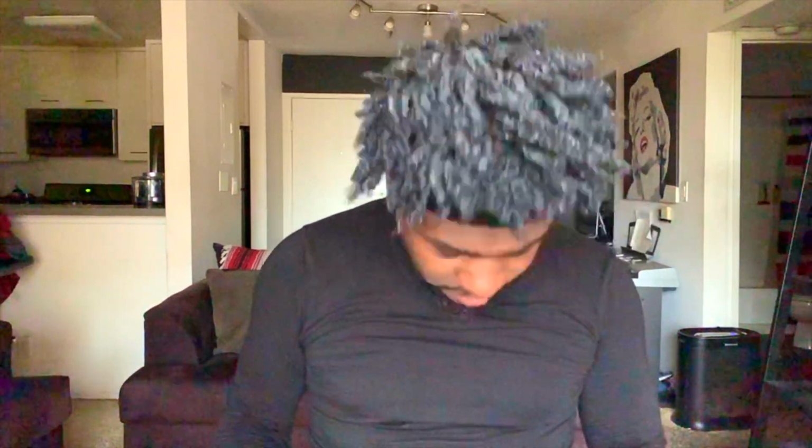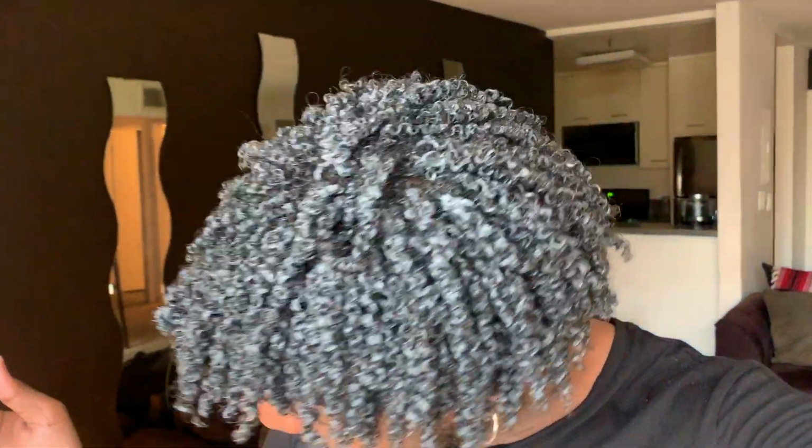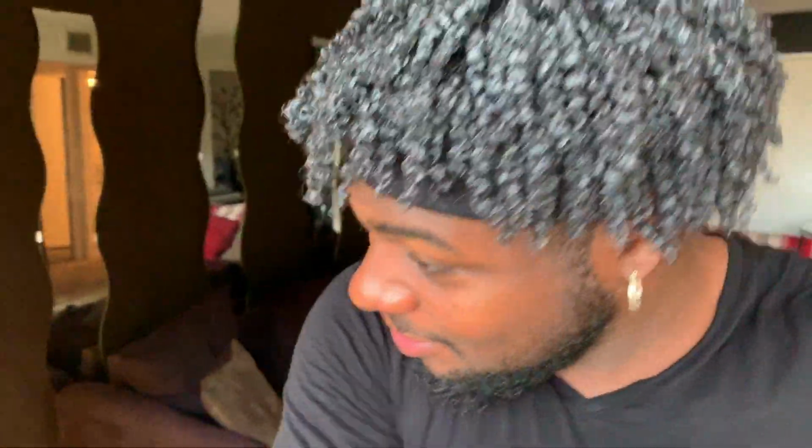Just slowing it down so you guys can see all the details and the definition and the curls starting to form and clump together. Love this. Okay guys, now that my hair is fully saturated, I just want to show you guys the details. Now that the product's fully in there, the hair's moisturized, the curls are there.